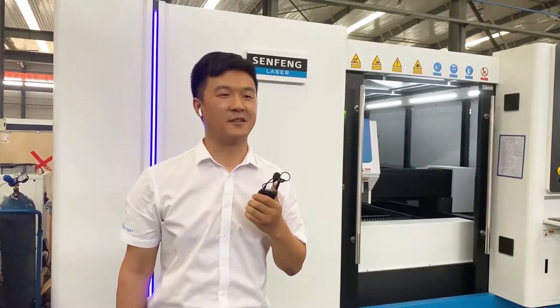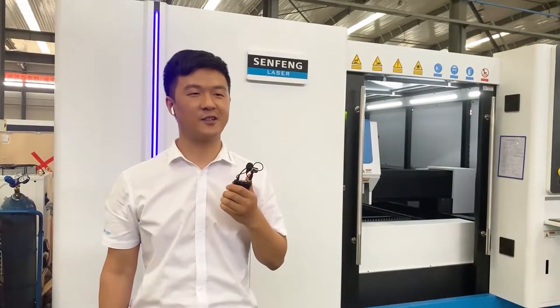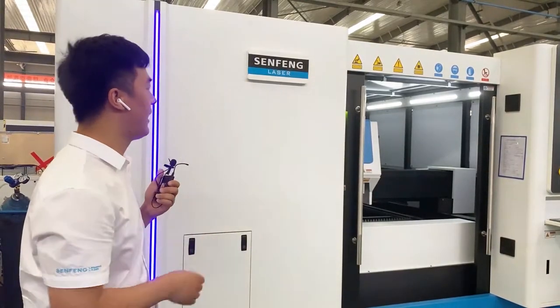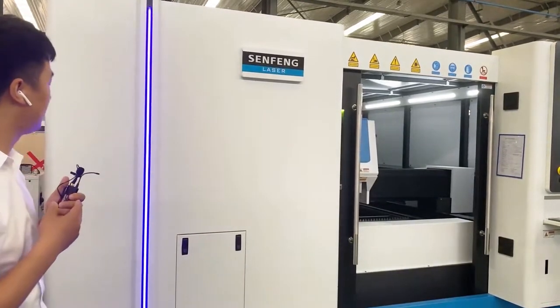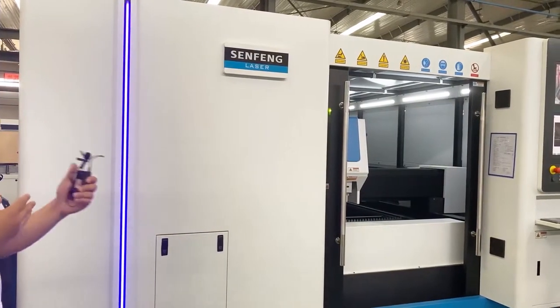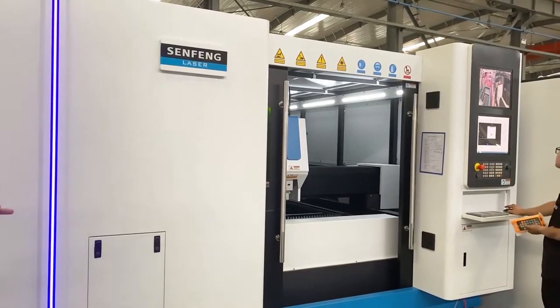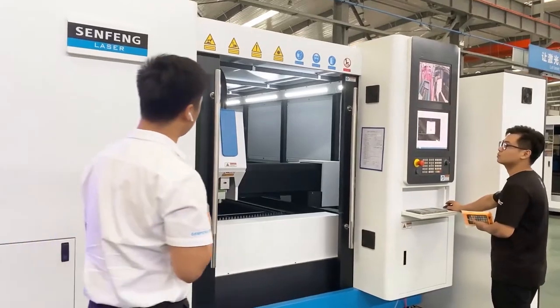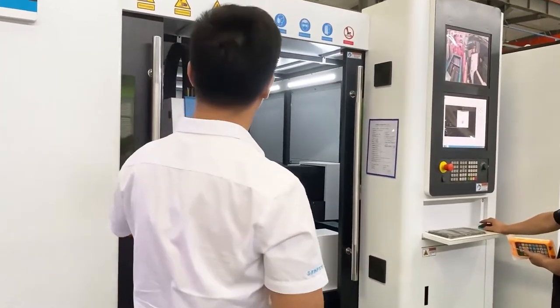My name is Darren. Today I will introduce our 3015 HM model. Now in front of us is the machine 3015 HM, and this machine can cut metal sheet and tube. Here you can check the machine.